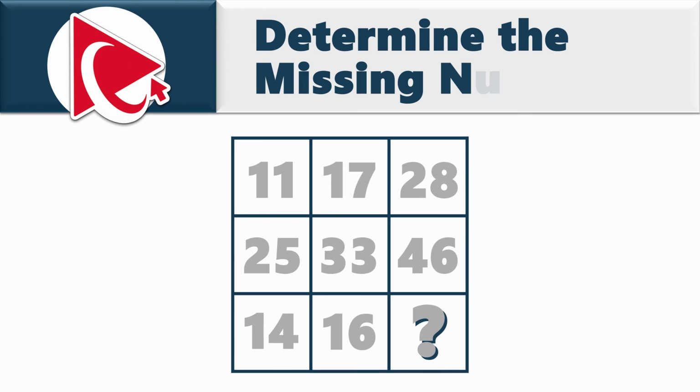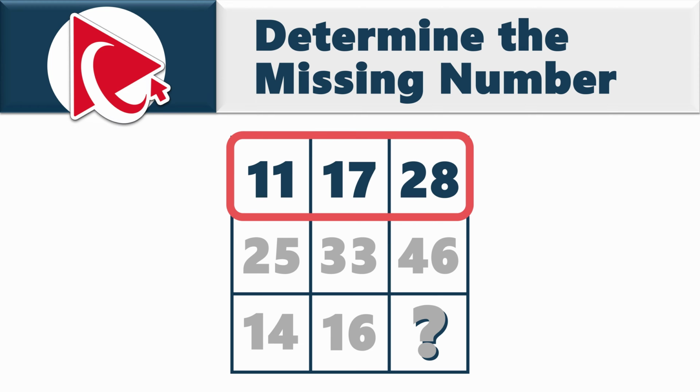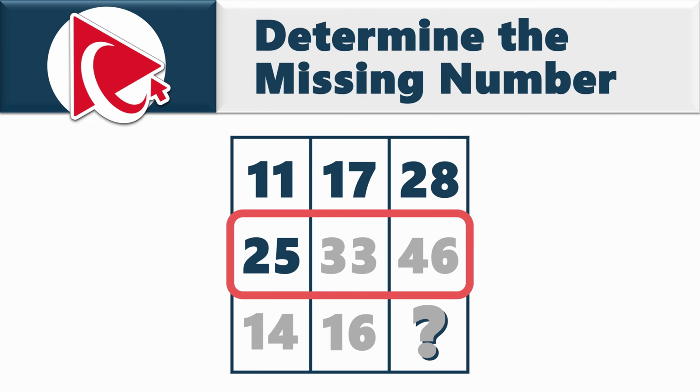You're presented with the 3x3 matrix. Each cell in the matrix has numbers. In the first row, the numbers are 11, 17, and 28. In the second row, the numbers are 25, 33, and 46.